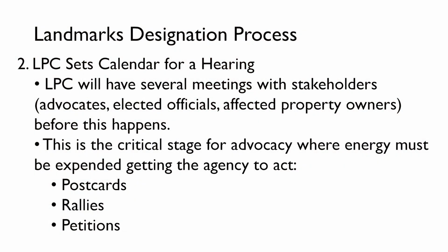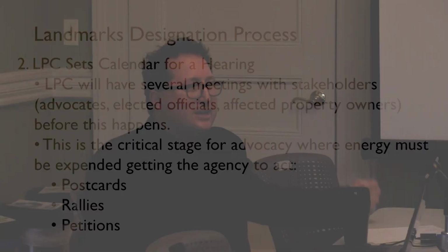Now, you submit all this stuff to the Landmarks Commission, and then they set a calendar for the hearing. Job well done, right? They will have several meetings with stakeholders, which are advocates, elected officials, affected property owners, before they set the calendar, before they calendar the building for a hearing. This is the critical stage of advocacy where energy must be expended in getting the agency to act. That means this is where your postcards come in. This is where your rallies and your petitions and your meetings with elected officials and your pestering phone calls and everything you can possibly do.